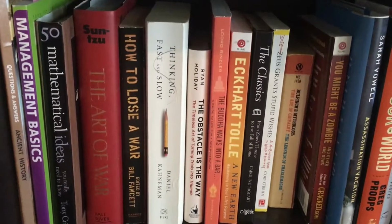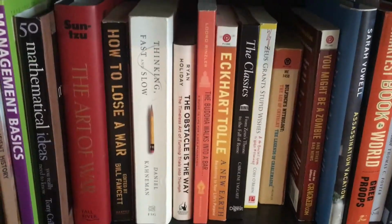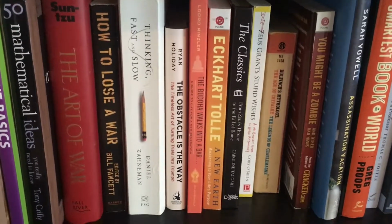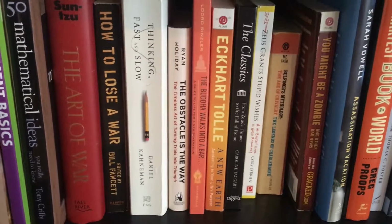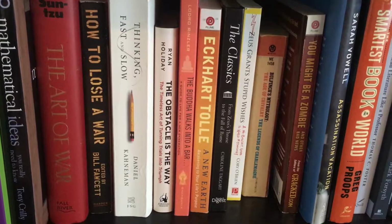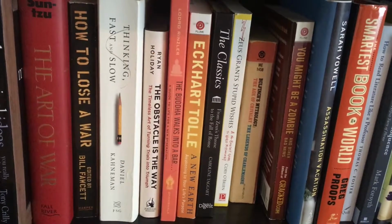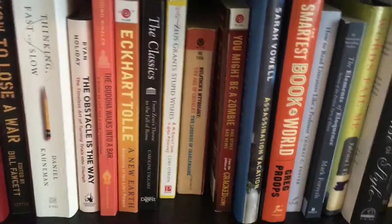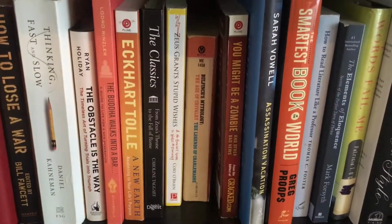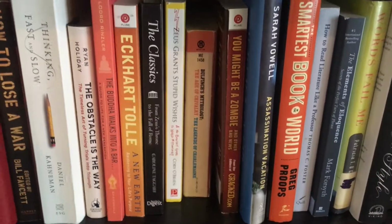I have The Obstacle is the Way, The Timeless Art of Turning Trials into Triumph by Ryan Holiday. I have The Buddha Walks into a Bar by Lodro Rinzler. I have A New Earth by Eckhart Tolle. I have The Classics, From Zeus' Throne to the Fall of Rome by Caroline Taggart. Oh no, Caroline, sorry. I don't know why I keep wanting to call people Colleen, but I do. Alright, so next up we have Zeus Grants Terrible Wishes, a no BS guide to world mythology by Kyle O'Brien.